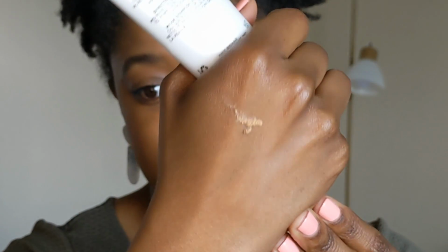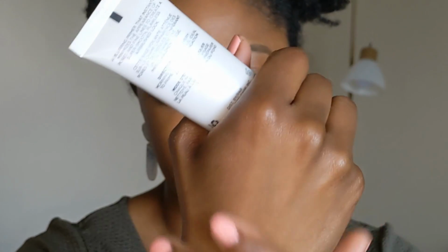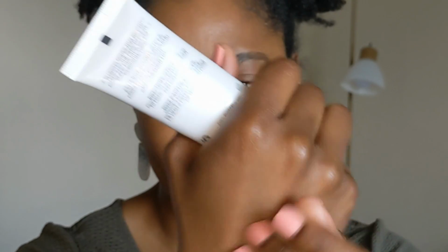It has a little bit of a tint to it, but I don't think that's really going to do anything on my skin. So you can see it's like a creamy texture. And then it massages in really nicely. It makes my skin feel dry. Like any shine or glow that might be there, it's going to mattify the crap out of it. So I'm curious to see how this is going to work.